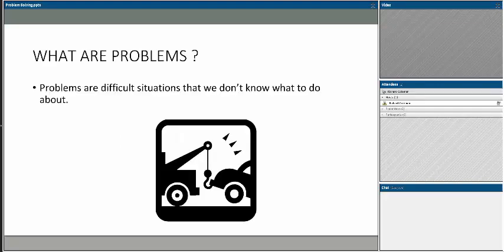So basically we need to start by talking about what problems actually are. For the purpose of our exercise in today's learning, problems are difficult situations that we don't know exactly what to do about. So, in other words, when you get up in the morning and you find out that your car won't start and you have to be at an appointment 30 minutes ago, that's an example of a difficult situation that you don't know what to do about. In time, you may figure out what needs to happen to resolve that, but at the moment you're pretty much at a loss.